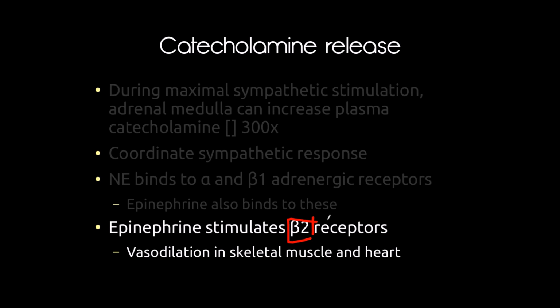And so this is actually good because we can get a varied response by some cells based on what kind of adrenergic receptors they have and what catecholamines we've released into the blood. So, for instance, activation of most alpha and beta-1 receptors, especially alpha-1 receptors, in arterioles is going to cause vasoconstriction in those arterioles. Vasoconstriction is going to cause an increase in blood pressure, which is what you want during essentially sympathetic nervous system input. But you don't necessarily want that everywhere. You don't want vasoconstriction happening everywhere.